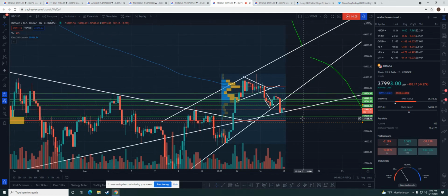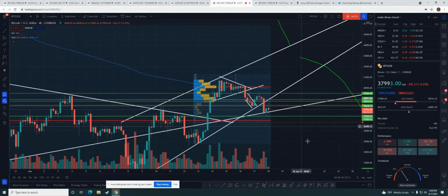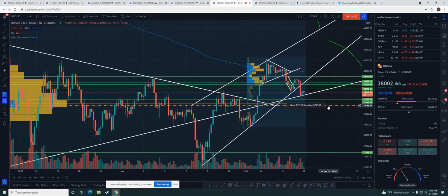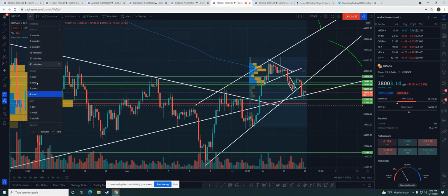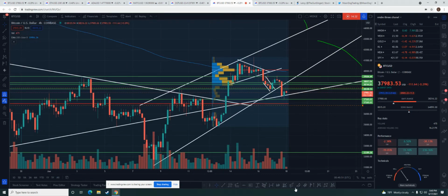But see, you can get in little areas like this. So now you can see where the most volume is here, right? Okay, and you can kind of see where it just fell apart there. All right, but now this is going to act as support. Okay, so it's just stuff that's cool to do, little tricks. You know about the VWAP.